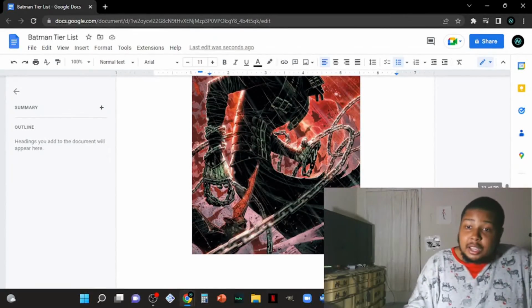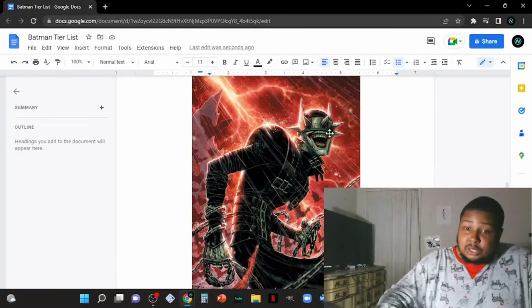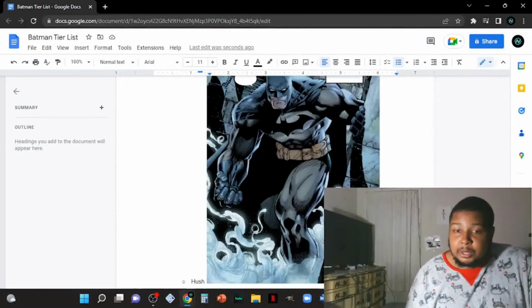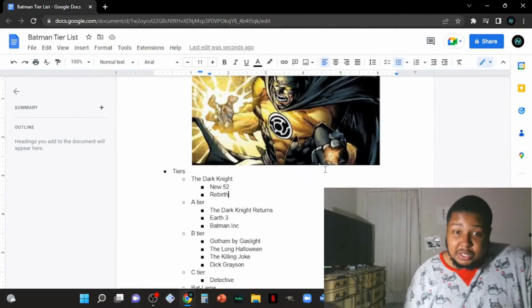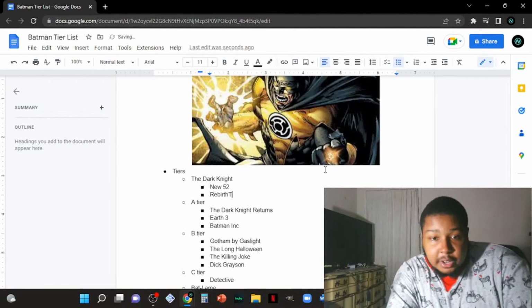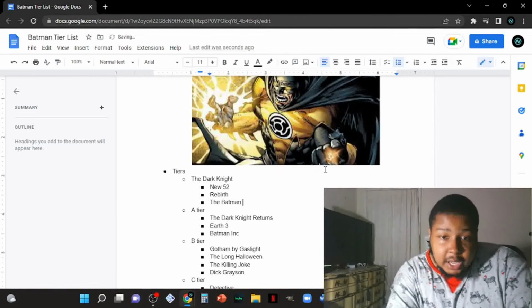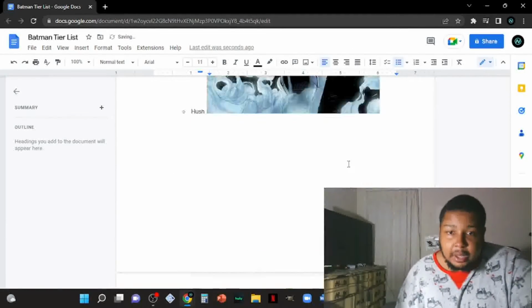But this is a really cool look. It looks so metal. It's part of the DC Metal line, if I'm not mistaken, of comics. But this one's definitely also the Dark Knight tier. The Batman Who Laughs, really cool design. It's still kind of a newer design, but it's a design that a lot of people have fallen in love with.